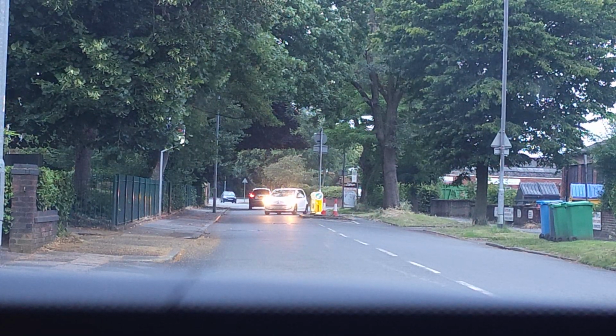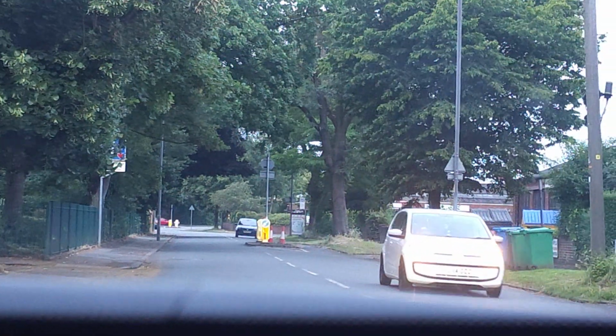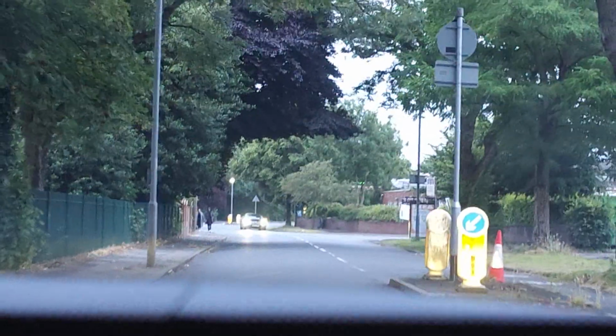Okay, to move off now, check from blind spot to blind spot and signal right, then another blind spot check, and off you go. So you notice here you have the right of way, so just carry on as normal.